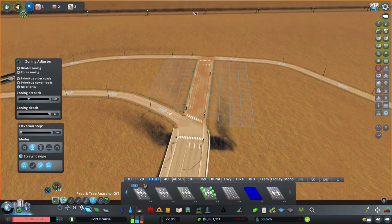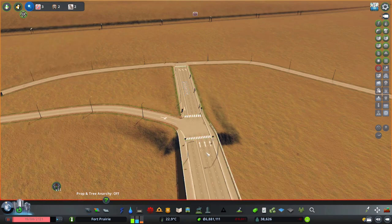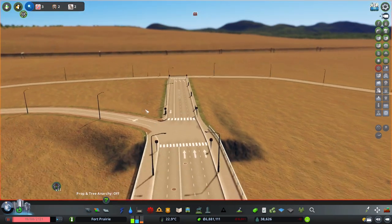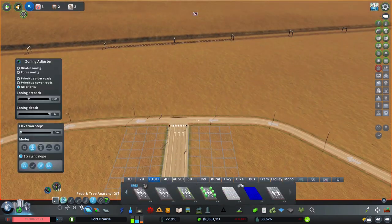And that should have been ground level. And node controller, square it. Here we go. So I'll take the crosswalks off camera. I just think that's a little much. Then we'll have one going that way. And then we'll do the exact same thing we did on the other side.